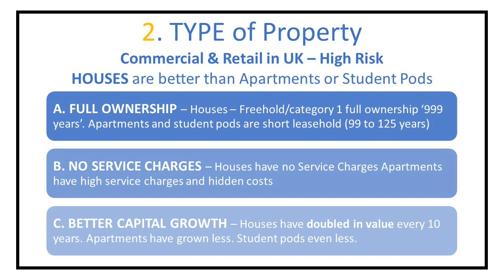Thirdly, houses deliver better capital growth than apartments. The track record for houses over the past 60 years is that they have on average doubled in value every 9 to 10 years. Capital growth on apartments is less due to the terms in the leases, and certain student pods actually go down in value as there is no resale market. Thus the message from this slide is that residential houses are better than apartments.